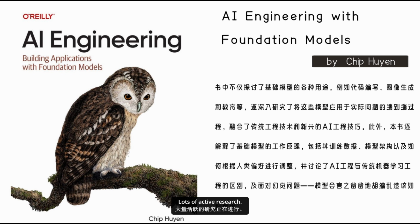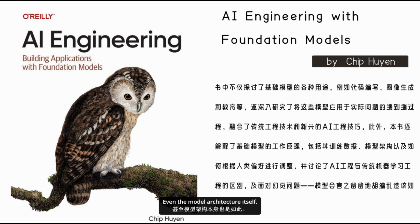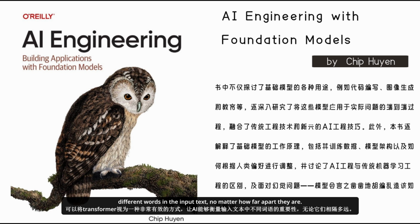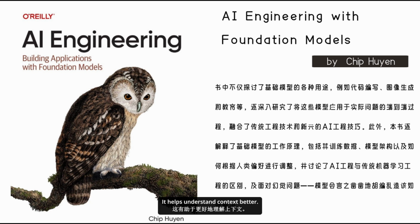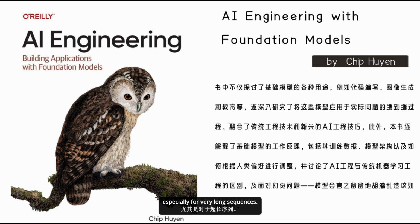Lots of active research. Like understanding the training data better. Yeah. It's quality, quantity, diversity. Absolutely critical. Garbage in, garbage out still applies, maybe even more so at this scale. And the model architecture itself. The book mentions transformers being dominant. But also alternatives popping up, like RWKV. People are exploring different ways to build these things. What are transformers briefly? And RWKV. Sure. Think of transformers as a really effective way for the AI to weigh the importance of different words in the input text, no matter how far apart they are. It helps understand context better. RWKV is an alternative approach, trying to get similar performance, perhaps more efficiently, especially for very long sequences. It's an ongoing research area.